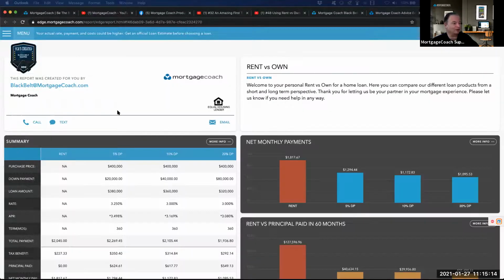Now, when your borrower does click on that link, it's going to trigger an alert notification sent to you. So if you have the Mortgage Coach mobile app on your phone, you'll get an alert notification no matter where you're at. You have your phone with you 24/7, right? 24 hours a day, 7 days a week. If you're having difficulty contacting a client and you see that alert notification pop up, that could be a good time for you to reach out to them, because you know that they're actively engaged in viewing the presentation that you provided them with.